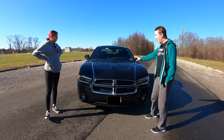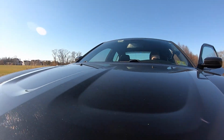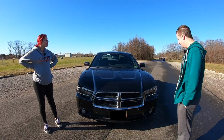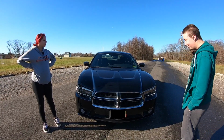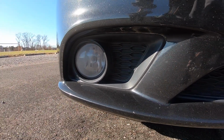Something else to note, this is the RT hood you can see with sort of these indents, but they call back to the original Charger that had these on the hood as well. So that's a cool heritage touch back to the Charger name. Also cool, of course, fog lights on this car. Everybody loves fog lights. Fog lights are great.